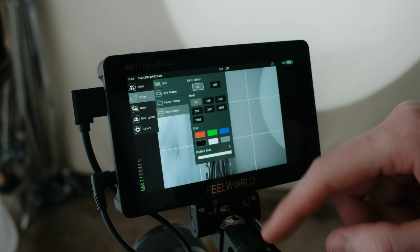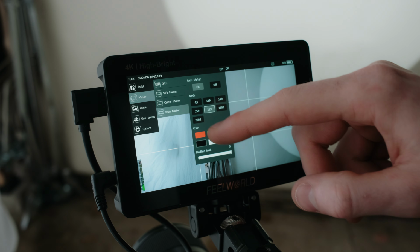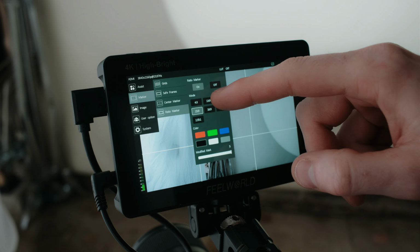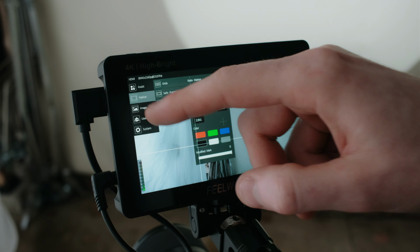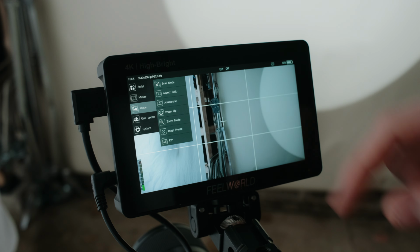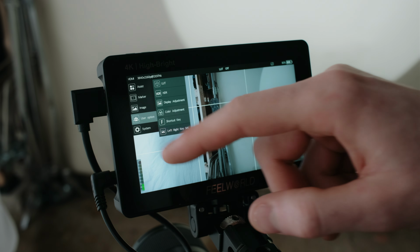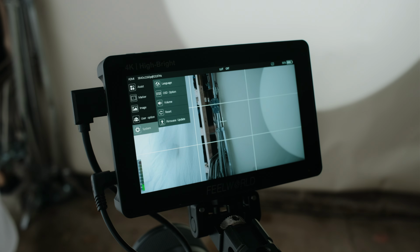Ratio markers, this is what I'm talking about. There is no 9:16, but a lot of the other standard ratios are there, which I enjoy. You can also change the color if need be. Moving on to image, this is what's on that page. LUT is going to be under user options, so that's where I loaded my LUTs, and then here is the final settings on the system page.